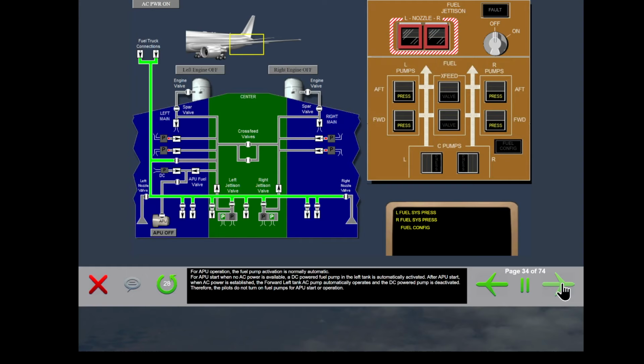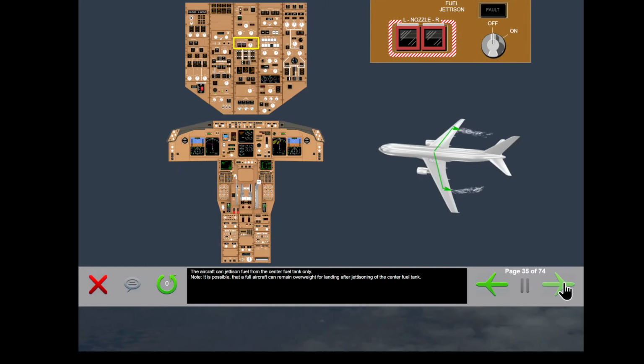For APU operation, the fuel pump activation is normally automatic. For APU start when no AC power is available, a DC-powered fuel pump in the left tank is automatically activated. After APU start when AC power is established, the forward left tank AC pump automatically operates and the DC-powered pump is deactivated. Therefore, the pilots do not turn on fuel pumps for APU start or operation.